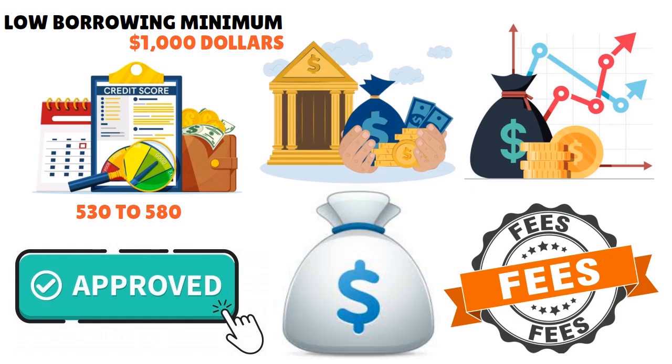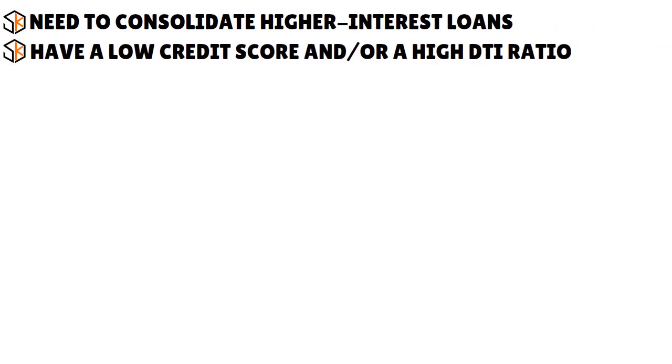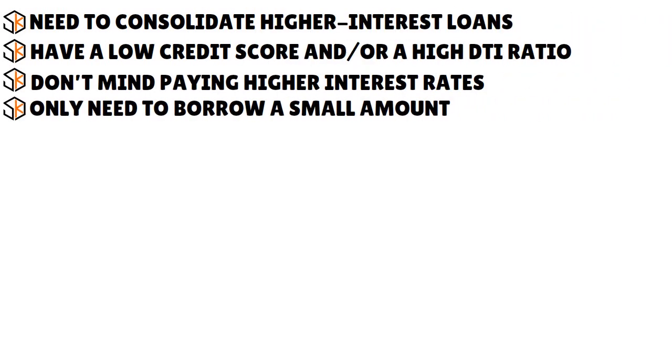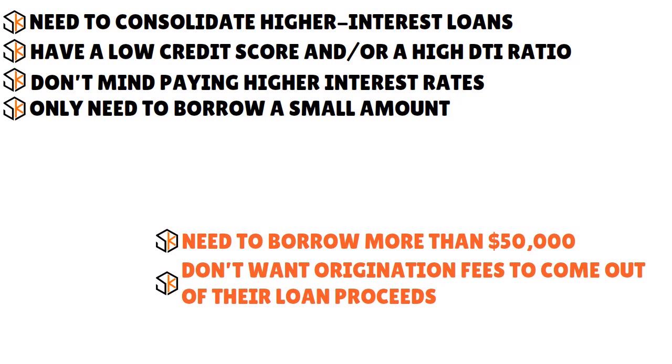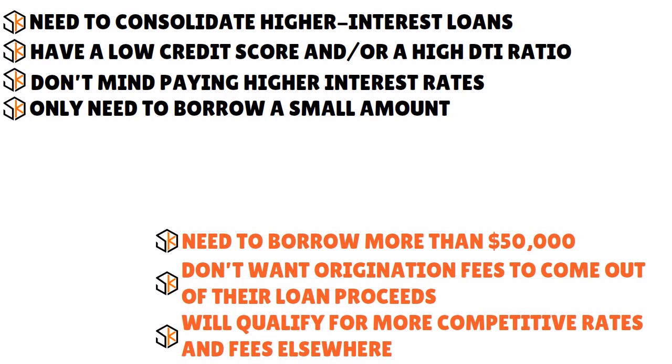So you want to use a loan from Universal Credit if you are trying to consolidate high interest loans, if you have a low credit score and/or a high DTI ratio, if you don't mind paying higher interest rates, and you only need to borrow small amounts, okay? So don't go with Universal Credit if you need to borrow more than $50,000. If that's the case, you can just go to SoFi, for instance, or even LightStream for that matter. Don't choose Universal Credit if you do not want origination fees to come out of your loan proceeds. And also, if you can qualify for more competitive rates and fees elsewhere, go for it.